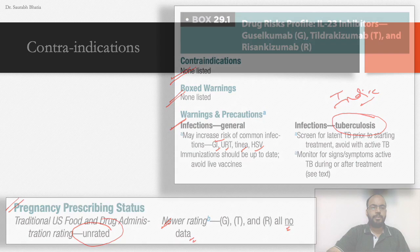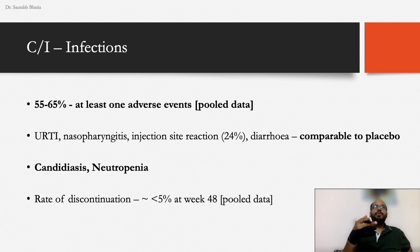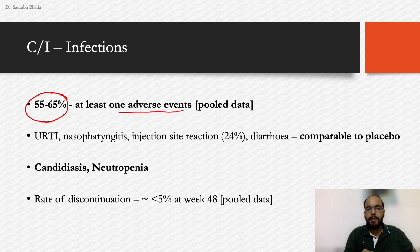Okay, let's go forward. Now, infections are a contraindication or something to be careful about. We should not have any kind of foci of active infection. It has been reported that 55 to 65% of patients will have at least one adverse event. Now, these adverse events can be as inconsequential as URTI or nasopharyngitis, or as severe as myocardial infarction or hypersensitivity reaction. So what do we mean by pooled data?